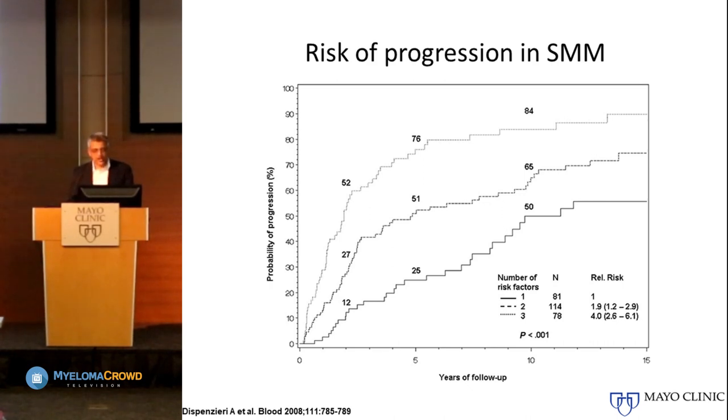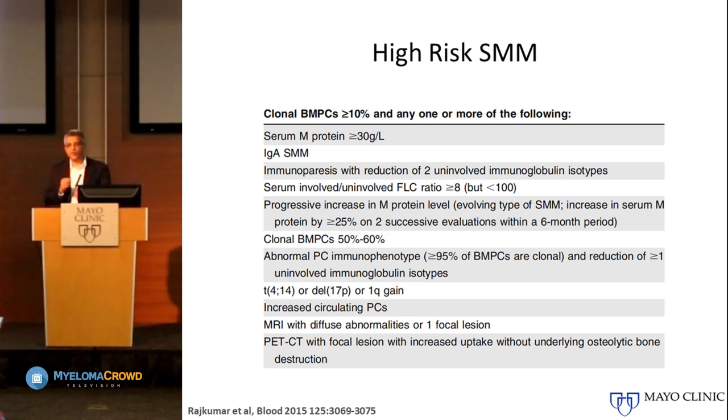Now, this is again just showing how we can use different characteristics to predict the risk of progression. If you have an IgA type of protein, a free light chain ratio that's more than 8, and more than 10% plasma cells, you can see that 3 out of 4 people with those 3 characteristics will actually get myeloma in the first 5 years. So instead of a 50% risk for everyone, you can look at a group of people with a much higher risk. These are the kind of model systems that we are trying to develop, to see if we can, with a high degree of specificity, tell the patient that you have an X percent risk of getting this in the next 4 or 5 years.